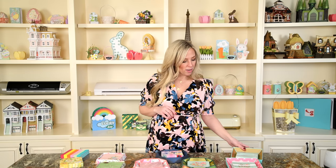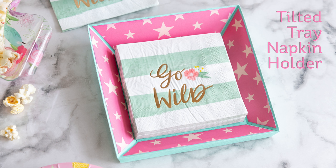I also obviously made one for these here, which I just showed you, but they also show off two sides of your paper if it's double-sided. It's kind of cute to see the other side through there. And then the next simplest one is this tilted tray napkin holder that I made. It's a little tray, but it's tilted forwards, although the bottom is flat. This one is also nice and simple to make, but you can use some other paper for the panels.